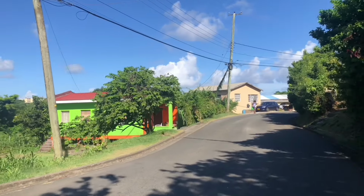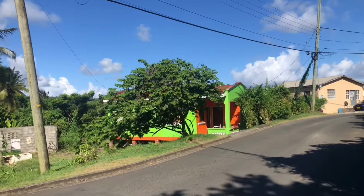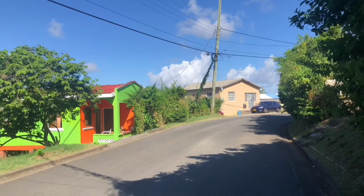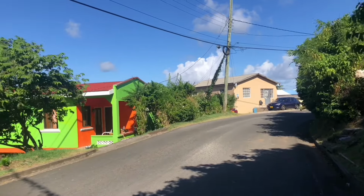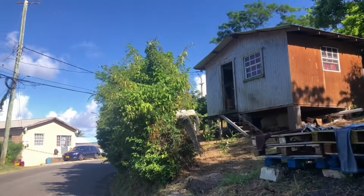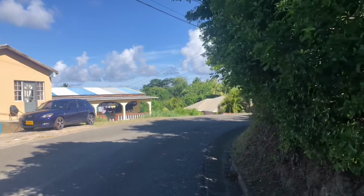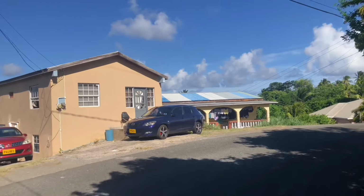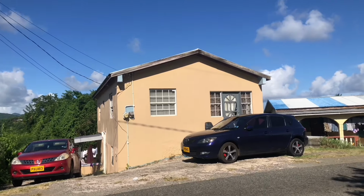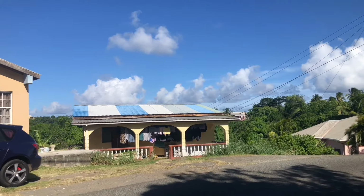I like this bright color house. I like to see bright colors. Me personally, I wouldn't color my house that bright, but I like the color. It's pretty. The green and orange is so beautiful. Then there's another house right in front of that, which is right here. Look at these curves. This is very scary. And then over here, there's a cream house. Beautiful. Seems to be upstairs and downstairs as well. Beside this is another house.